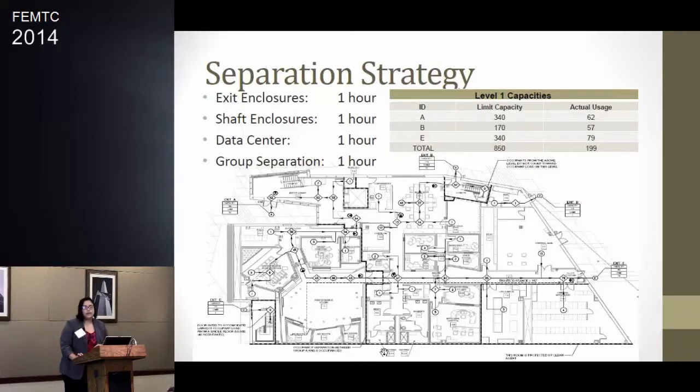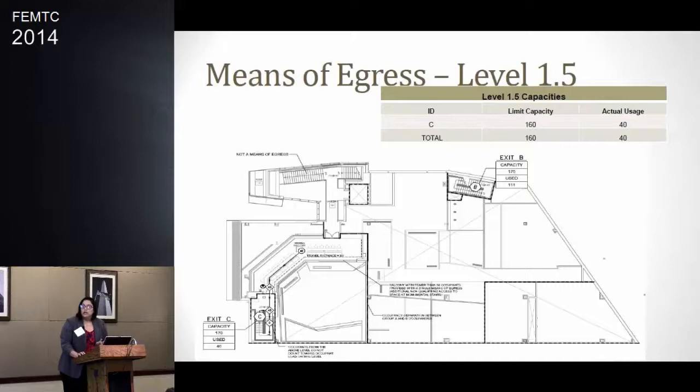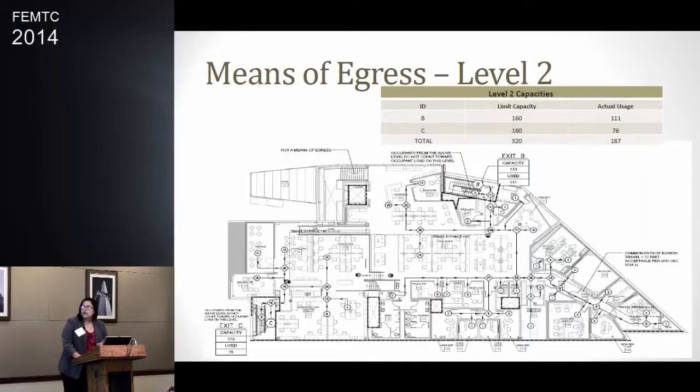The total occupant load for level 1 is approximately 200 people, with a total egress capacity of the 3 exits, main exit, stair enclosure, and back exit, of 850. And then again, just to verify that all occupants have sufficient capacity to egress throughout the building, this is seen in the table. Same for level 2, 187 occupants, and using the 2 egress stairs.